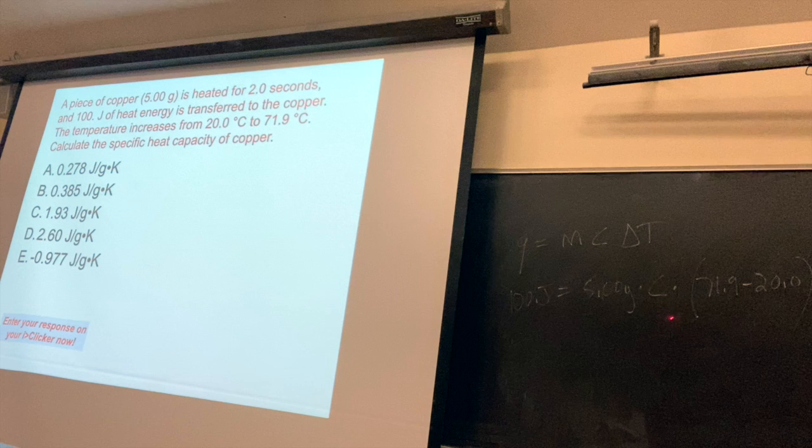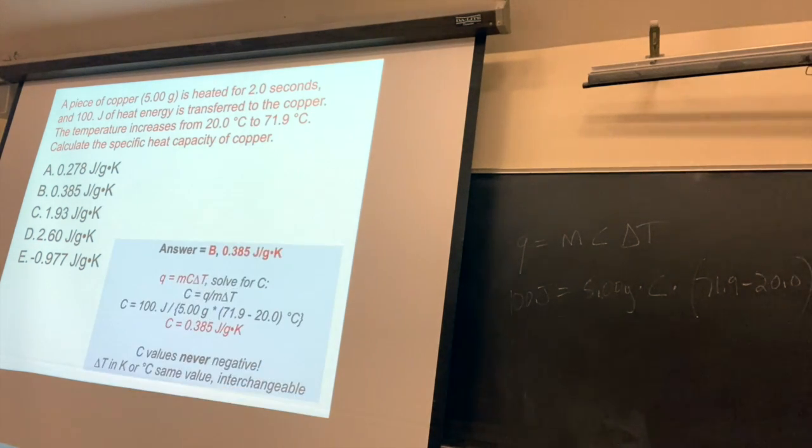So to solve for c, it's 100 divided by 5, divided by 51.9, I think. If you put this in your calculator, you'll get a better answer than I can babble about. 0.385 is the heat capacity of that. Your delta T can be Celsius or Kelvin. Usually Celsius are values that are given, but you're welcome to use Kelvin too. Any questions?